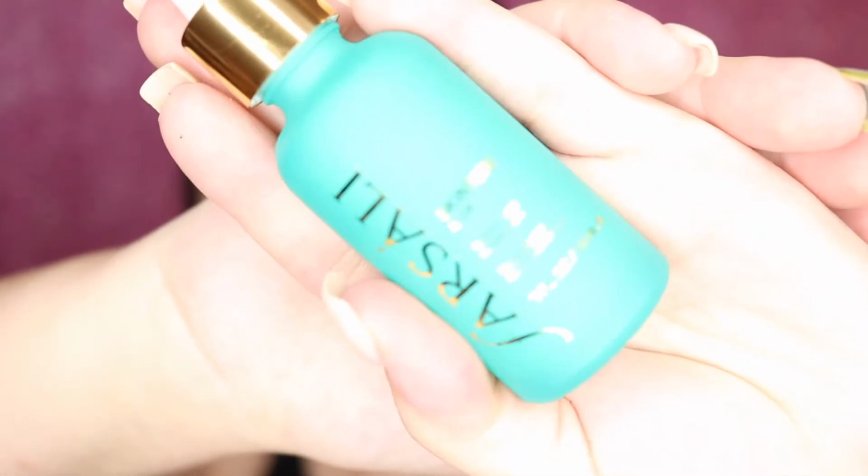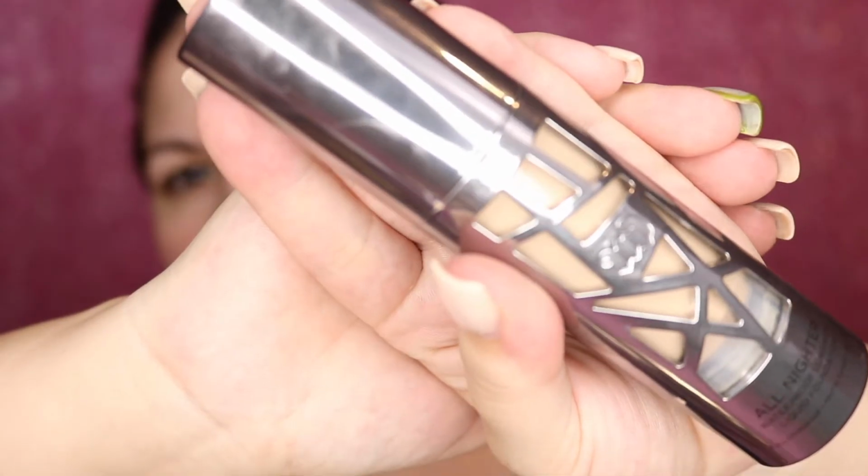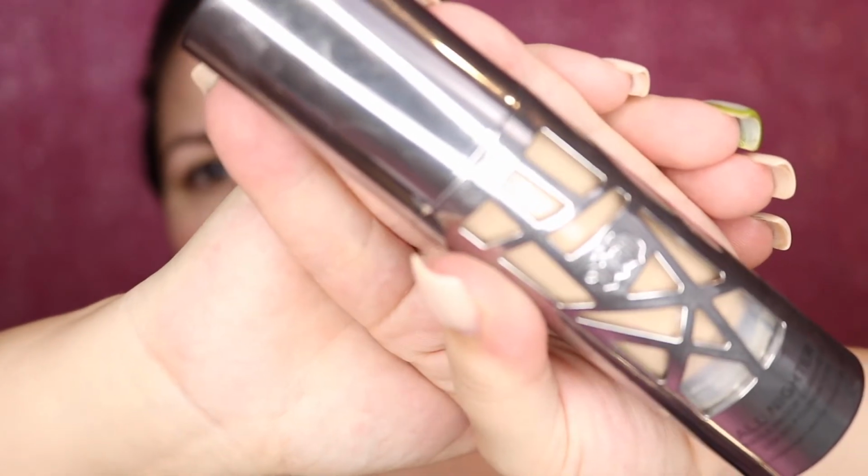So to start off, I will be priming using the Farsali Skin Tone Blur. It feels very great on the skin. I have a lot of redness and I feel that it helps all that redness go away before applying my foundation. For foundation, I will be using the Urban Decay All-Nighter.